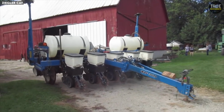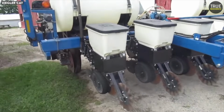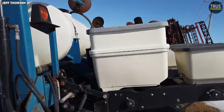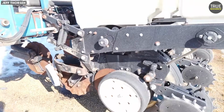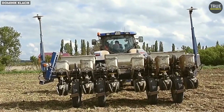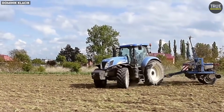Used values reflect the legendary status, with 3000 series planters commanding premium prices. Clean examples typically sell for $10,000 to $15,000 depending on rows, condition, and features. Pristine low-acre units occasionally bring even more from farmers who want the absolute best mechanical planter available.